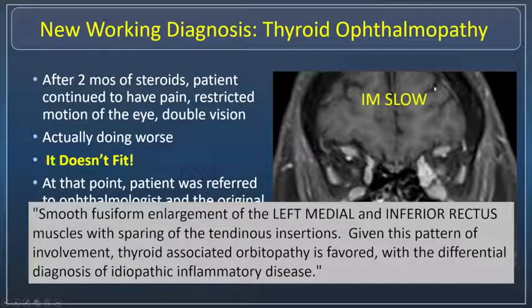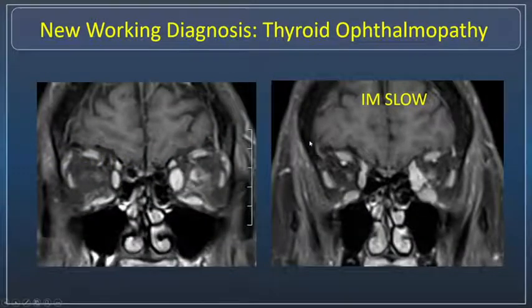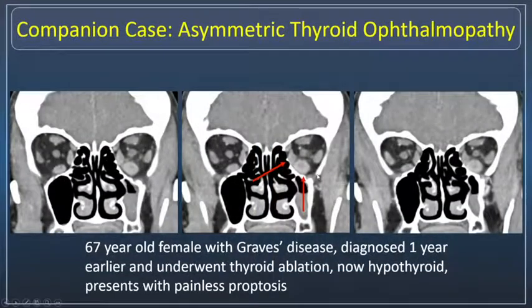Perhaps W means I just want to pass the board so I can go to work. But that's the mnemonic that we're all familiar with. And we do know that with thyroid ophthalmopathy, you can see asymmetric disease. So I think that's a reasonable consideration once we dismiss this idea that this is idiopathic inflammatory disease of the orbit. Here is an example of an asymmetric thyroid ophthalmopathy.